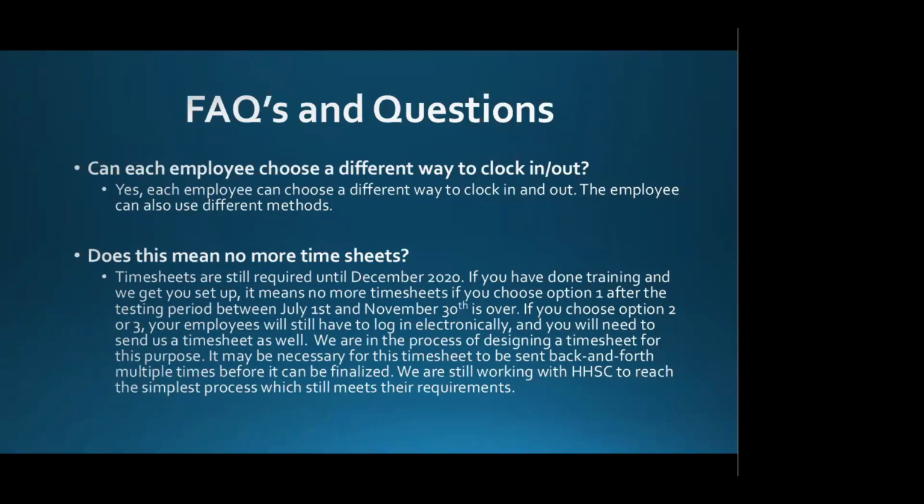EVV is meant to acquire an electronic punch. What that means is that the state is going to be focusing on your employees punching in and out electronically to communicate how services are being performed. So if they are going between different services, different children within the home, or different members, they would have to clock in and out between those services in order to have an electronic device capture that.